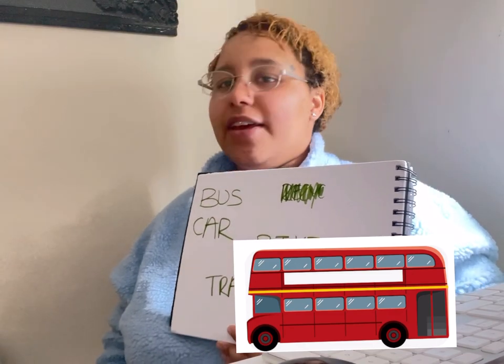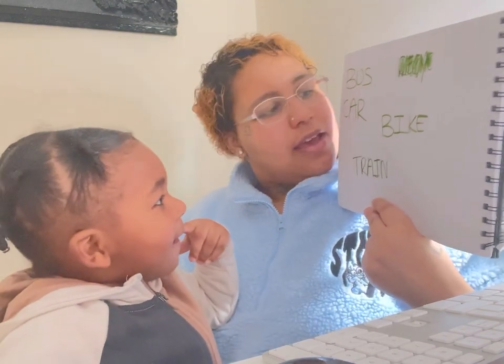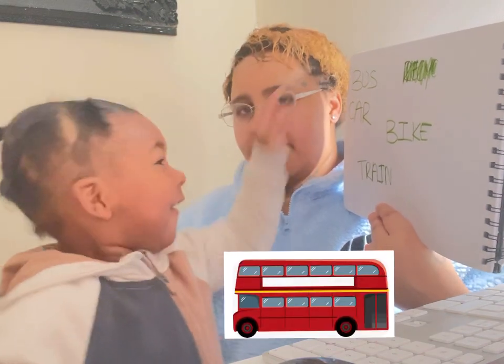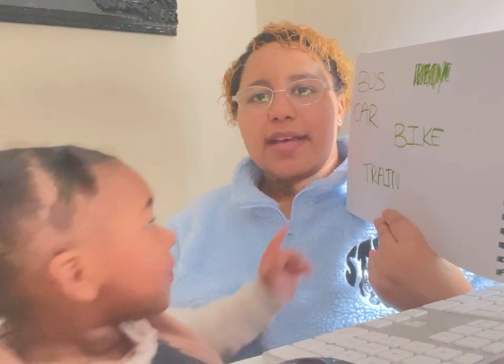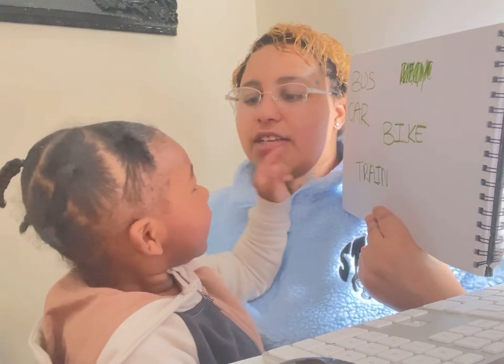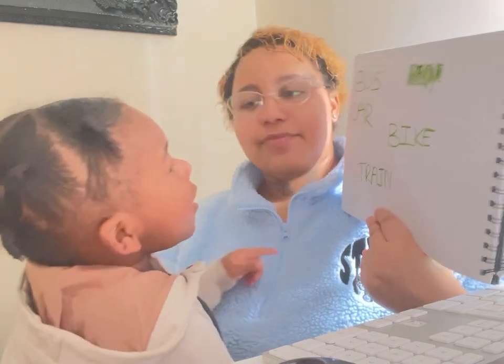Good boy. Which one says bike? Bike. Good boy. Which one says bus? Bus. Good boy. So we've established that he's pretty familiar with that because he's got it correct twice. Taxi. That's not a taxi. Good try, but that's a train. Car. Train. Good boy.